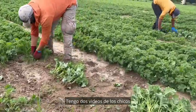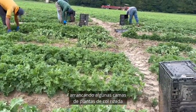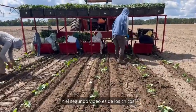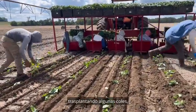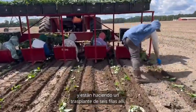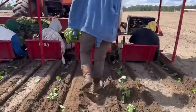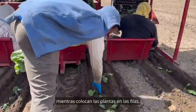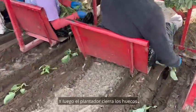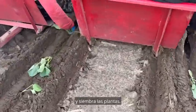I've got 2 videos of the guys pulling some kale plant beds here in Pillion, and then the second video is of the guys transplanting some collards, and they're doing a 6-row transplant there, so you can watch them as they're setting the plants into the rows. They keep a good pace and put them in the ground, and then the setter closes the gaps back up and plants the plants.